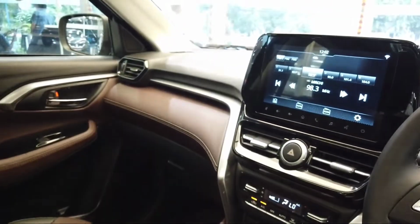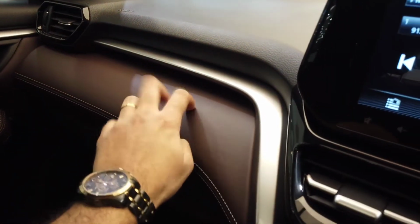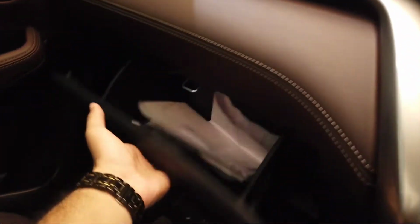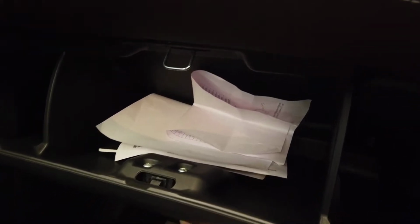The front seats are very comfortable, and you also get ventilated seats in the strong hybrid variant, and also drive modes in the all-wheel drive variant only. There are plenty of hard plastics even now when the tweeter is placed over here. And this is the glove box of the vehicle, and it is of decent size, I would say.